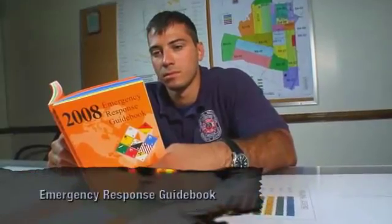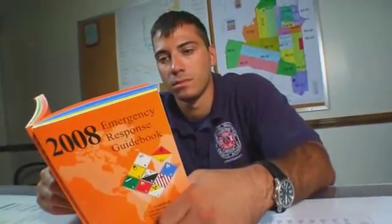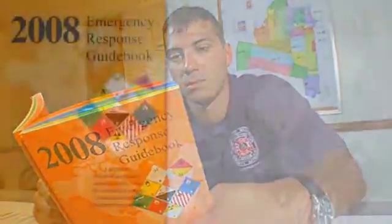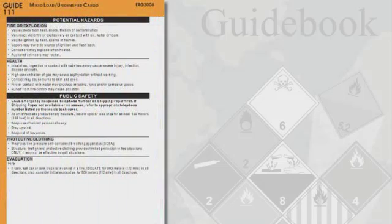First responders should have a current copy of the Orange Emergency Response Guidebook, or ERG, and should know how to use it. For unknown materials or suspected hazmat situations, follow the directions in Guide 111 in the orange section of the ERG. Guides in the orange section of the ERG are divided into three main sections.